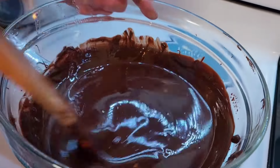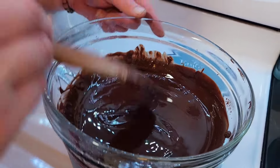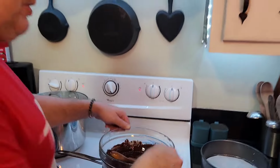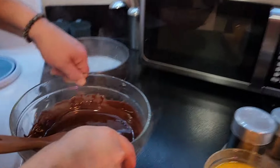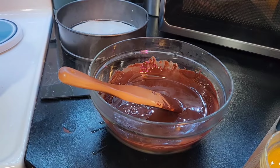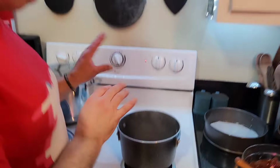Oh, that's what we are looking for. Melted chocolate and butter. Oh my goodness. Okay, so now we're gonna take our bowl off of the saucepan and set it aside to let that cool slightly. And when you're doing this double boiler thing, you only need a couple inches of water. You don't want the water to touch the bowl. So, on to our next step.